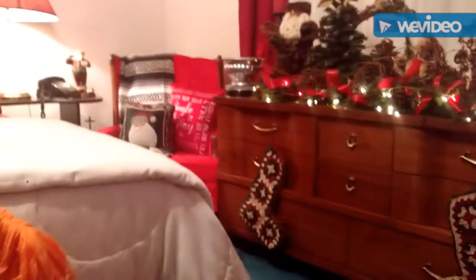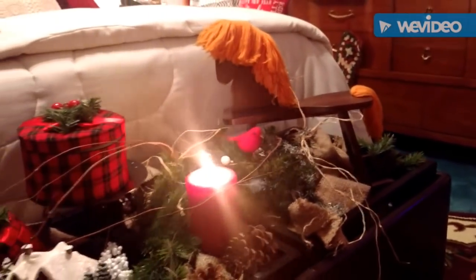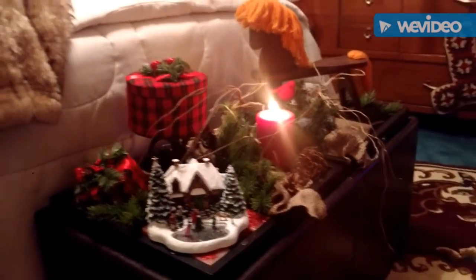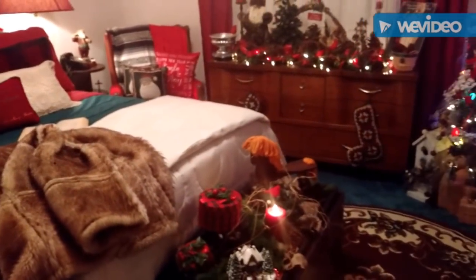At the base of the bed, another vignette for that theme. Antique horse, garland, birds, raffia. And take a look at that big furry throw on the bed. Nice and cozy.